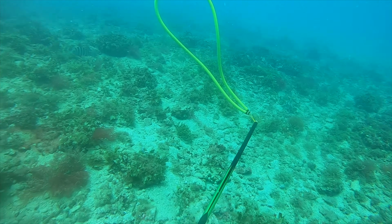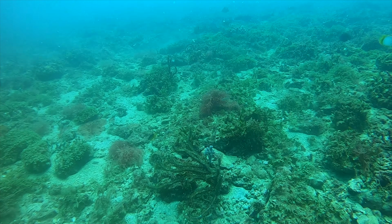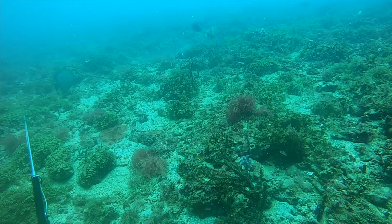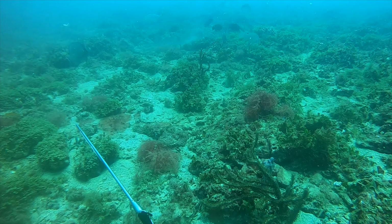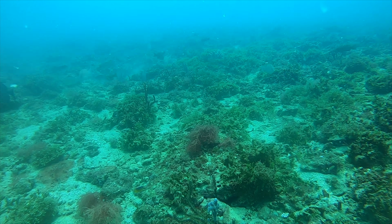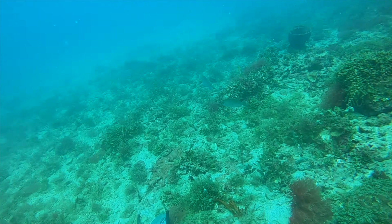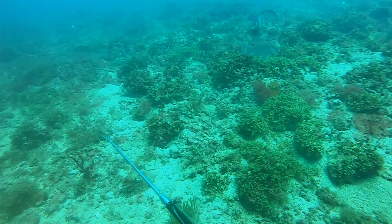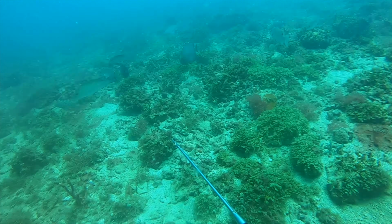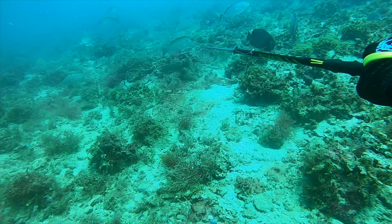Looking around, you can see how I have not loaded my Polespear. I'm not going to load it until I have my eyes on a fish that would be desirable. Otherwise, I'm just wasting oxygen. So I see this group of mangoes out in the distance. I load my Polespear. Let them come in closer to me. I'm trying to pick out which one is biggest, which one do I shoot, and I end up going for that big guy right there.